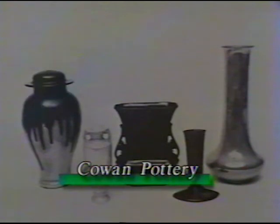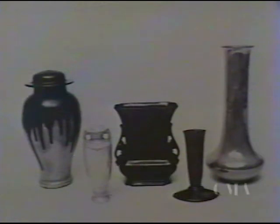All right. We said that Cowan Pottery Museum was at the Rocky River Library, which is where it is. And Guy Cowan was a major force in the ceramic industry. I mean, he really was, and the pieces that you see there may look dated to you, but they were innovative for the time.